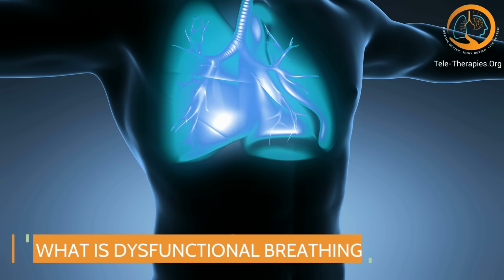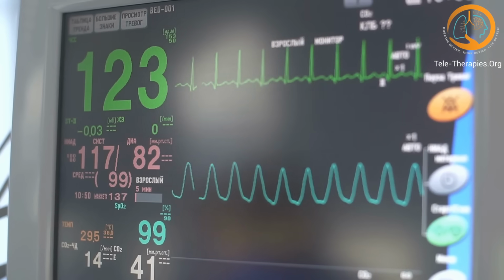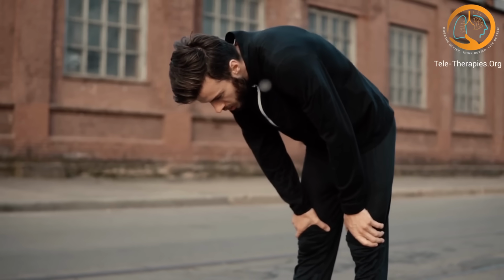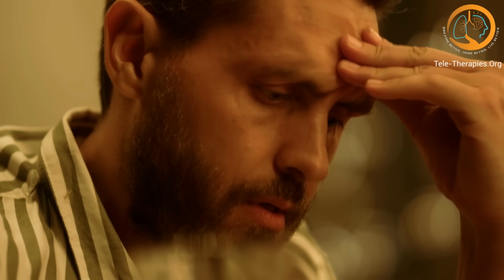What is dysfunctional breathing? We've touched on this briefly in the introduction, but dysfunctional breathing disorders are abnormal respiratory patterns, often related to overbreathing and breathing more than what the body needs. Additionally, abnormal respiratory patterns can come from mouth breathing habits, incorrect muscle use, or a reaction to different external stimuli.